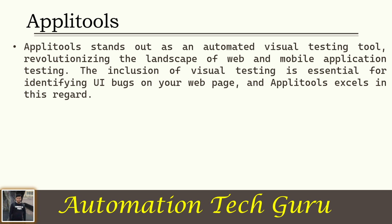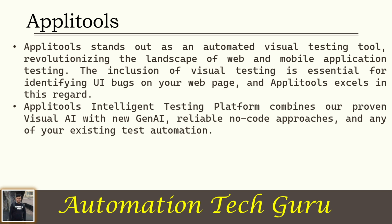Applitools. So Applitools stands out as an automated visual testing tool, revolutionizing the landscape of web and mobile application testing. The inclusion of visual testing is essential for identifying UI bugs on your pages, and Applitools excels in this regard.